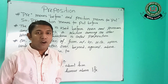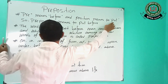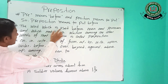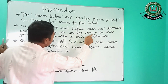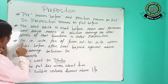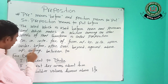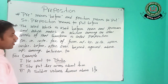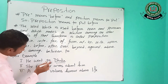The first question is, what is a preposition? Pre means before and position means to put. So, preposition means to put before. The word which is used before a noun or pronoun and which makes a relation among the other words of that sentence is called a preposition. In, on, into, for, of, from, at, by, with, upon, under, before, after, over, beyond, against, above, up, among, between, to, etc. are prepositions. For example, he went to Dhaka.